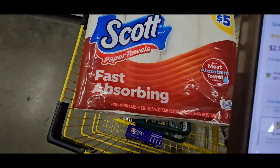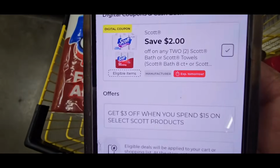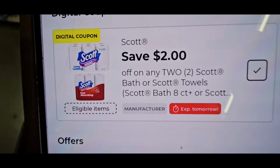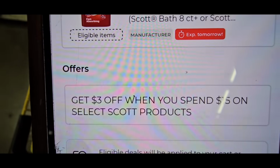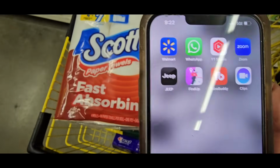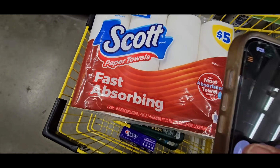Okay. So here it is right here. That is the coupon. It is $2. Manufacturer, expires tomorrow, and then you have an offer of spend $15, get $3 off instant. We must cover that instant coupon. So this is why I like to do these deals, to show you how to cover them, okay?